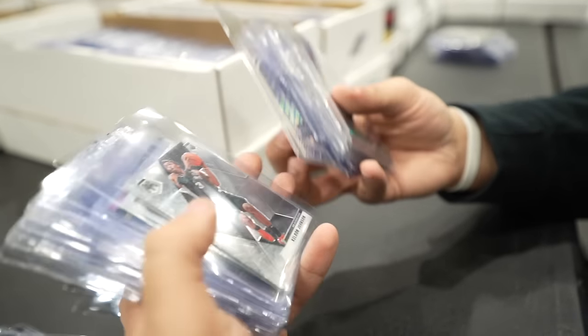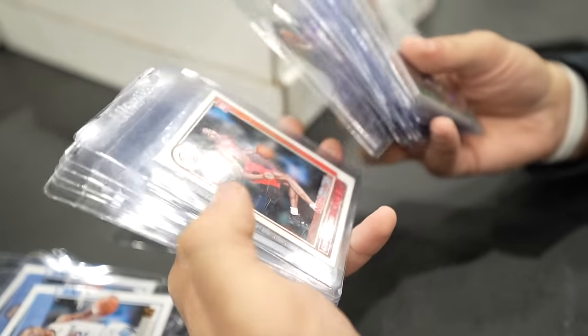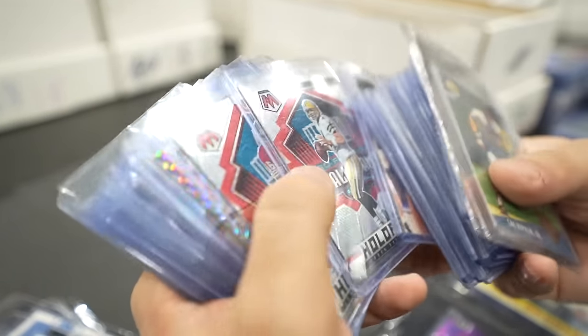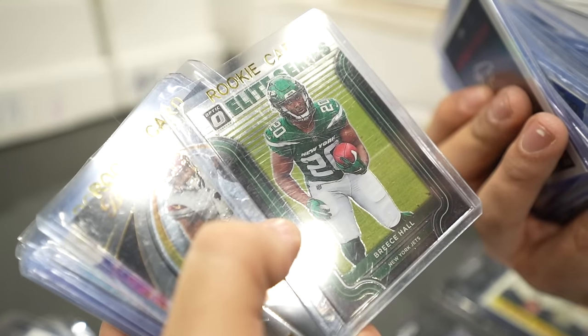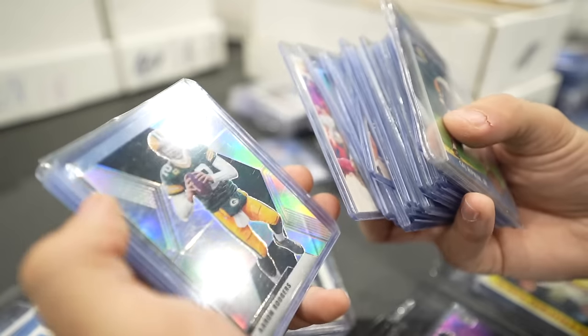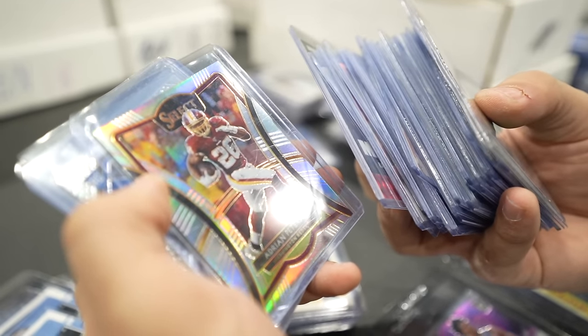LeBron James, it's kind of cool. Zion Purple with the Kings court. A Slay rookie. Jason Kidd rookie, Cal Berkeley. Brees Hall rookie, that's cool. Take that. Aaron Rodgers silver, that's a cool one. Randy Moss. Adrian Peterson.